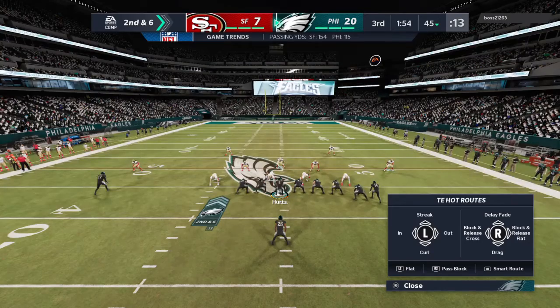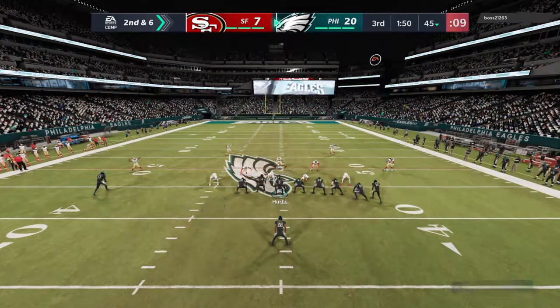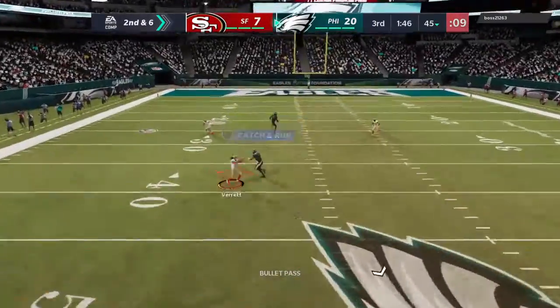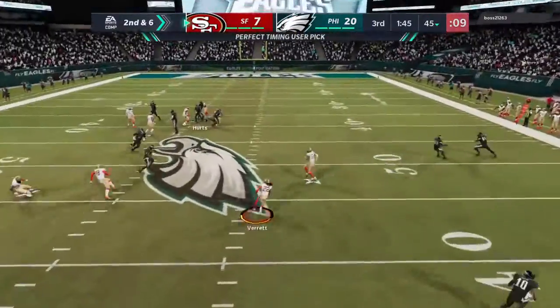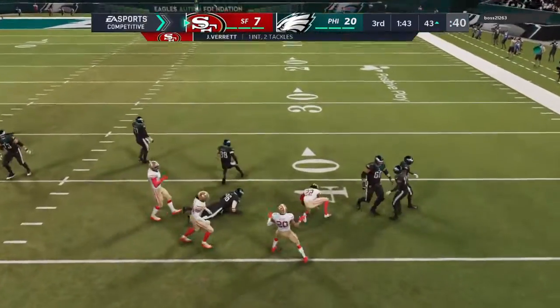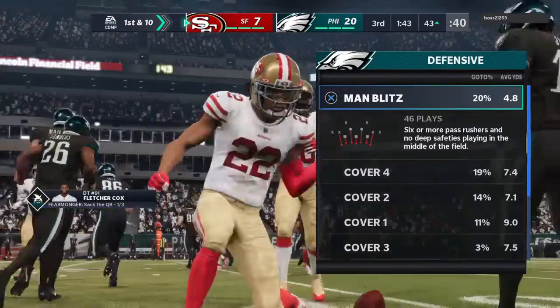54, check, watch. 54. Play action. Here's Hurts. He's trying to get it to Jackson, and it's intercepted. Picked off by Jason Verrett, and he's able to get it back here to the 43-yard line.